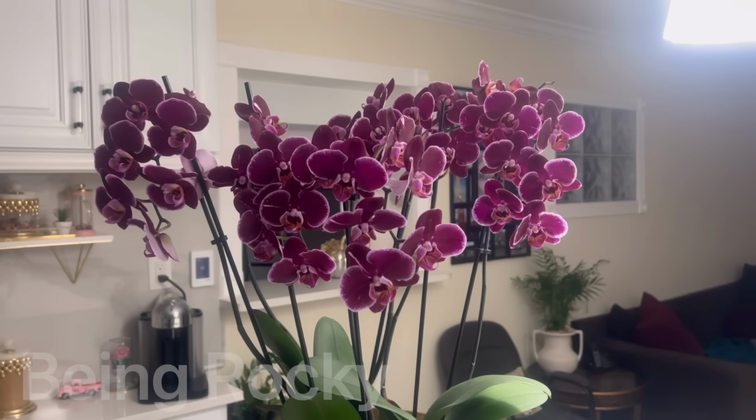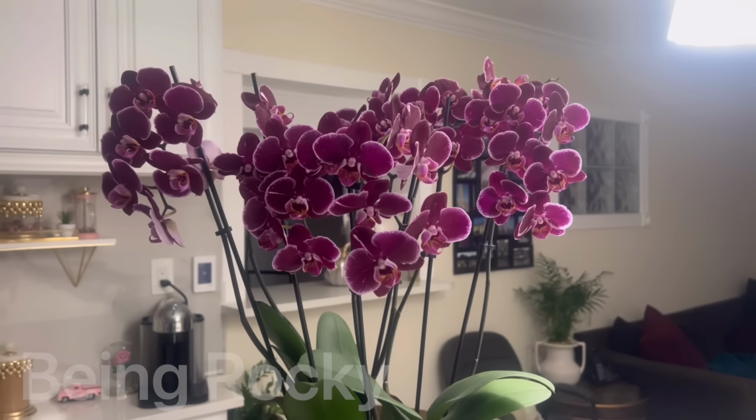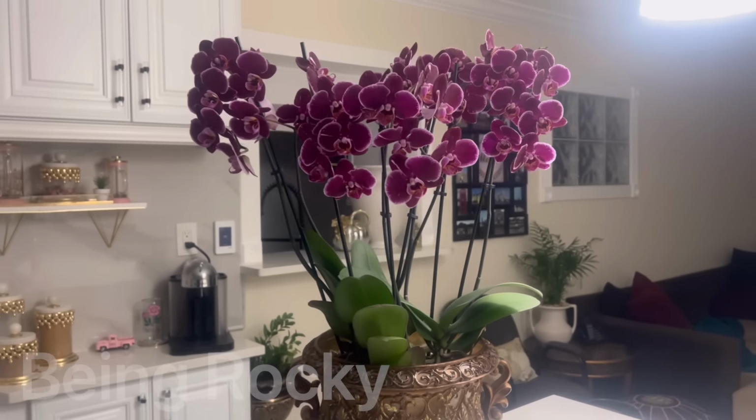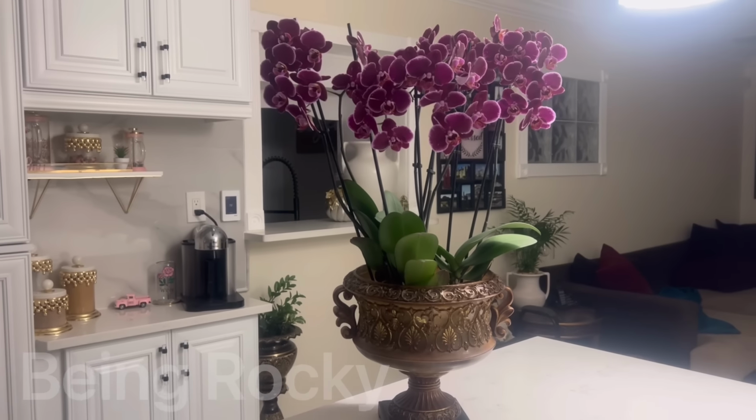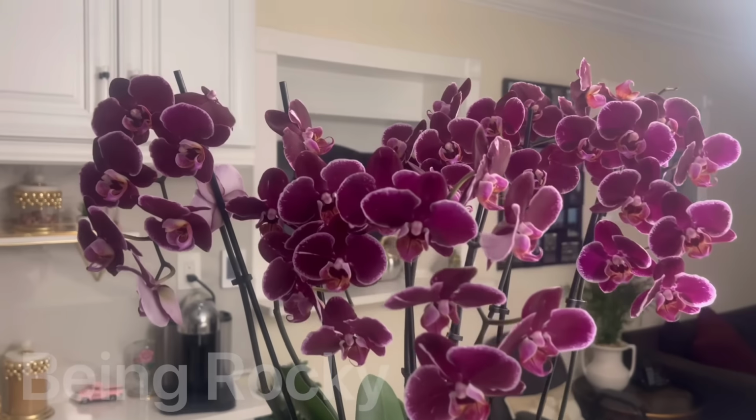All right, so I just finished making my arrangement, and look how beautiful that looks. I love it. Beautiful colors.